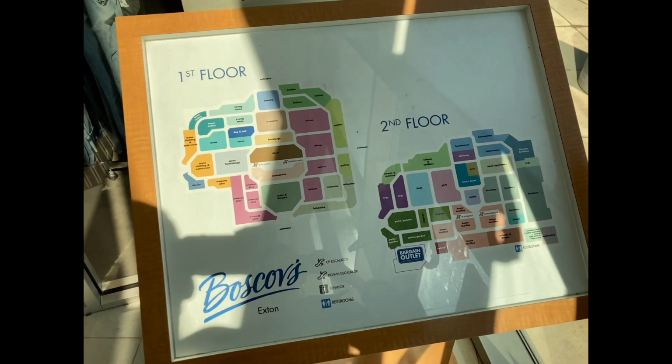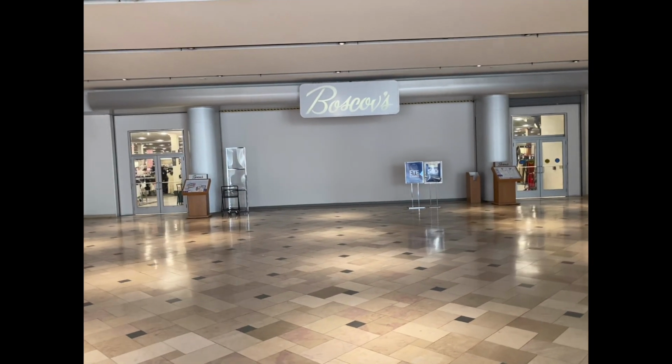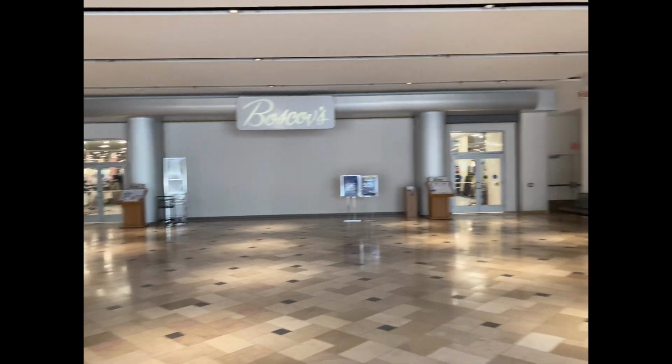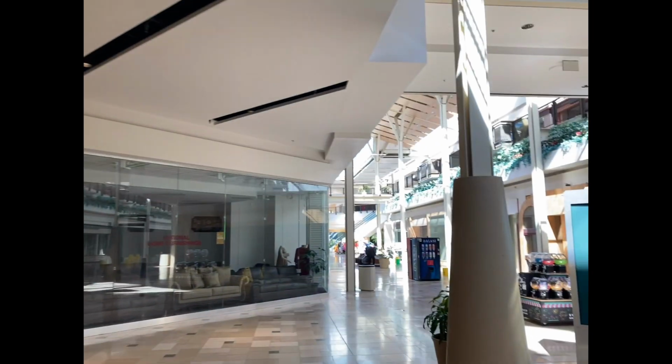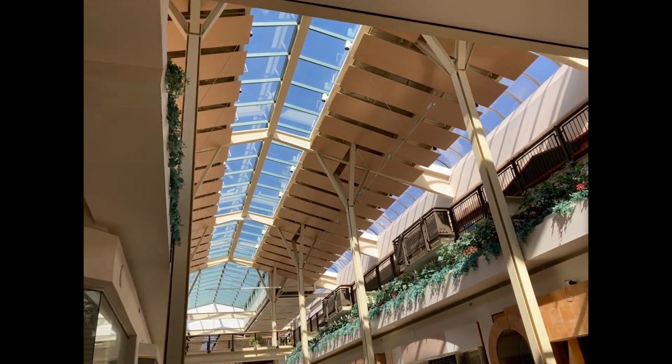Let's take a look at the mall one more time. My battery's on. There is the Millennium style Boscov's entrance. All silver with rounded edges. And here's the mall. All those plants hanging there. All those wooden planks.